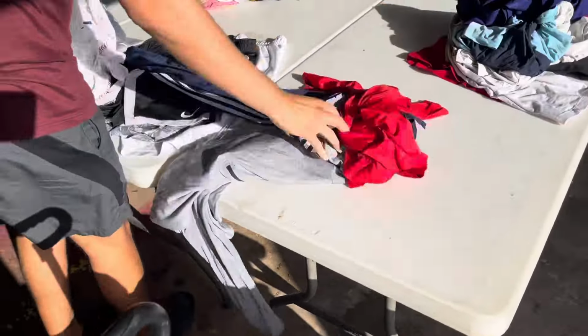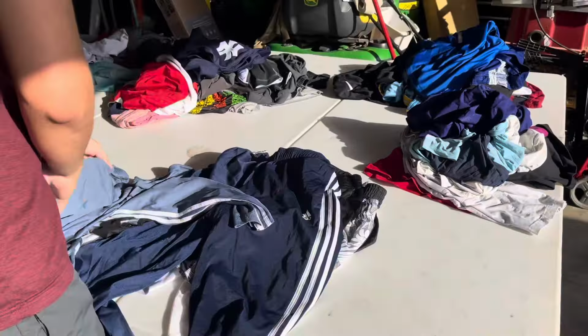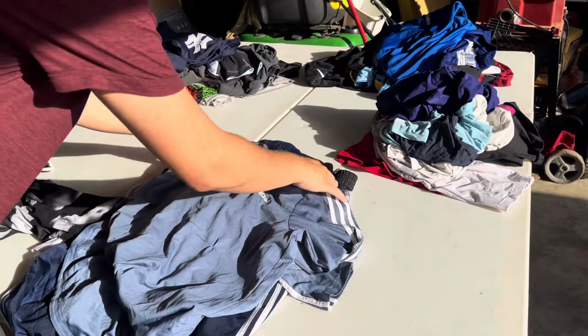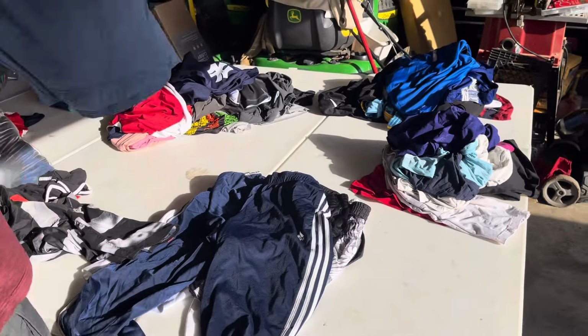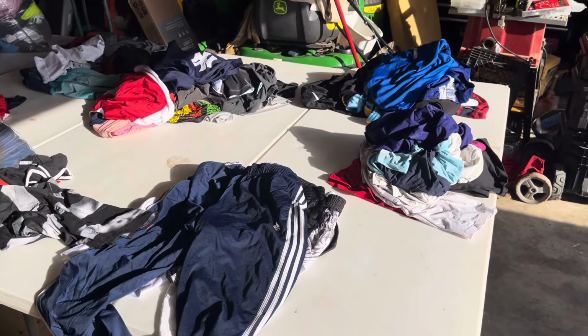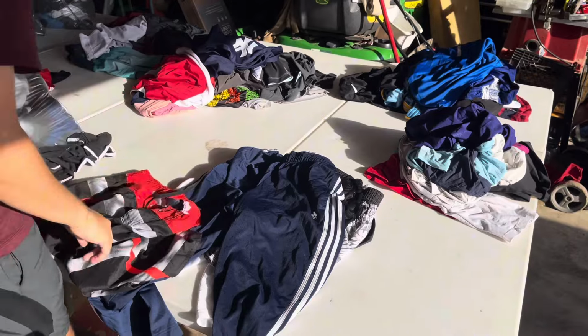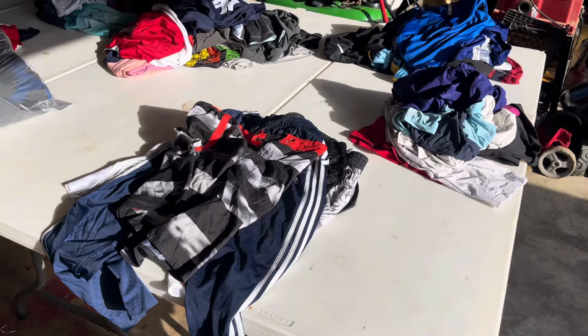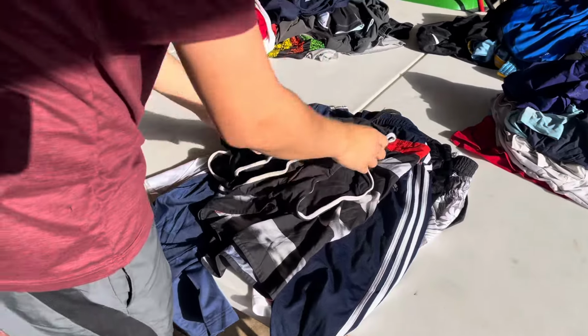So we finished this off in about a good 2 hours or less. Thankfully, I had a little help to sort things out. And if you all were wondering what is the top seller from one of these pallets, besides name brands like Nike and Adidas, I happen to sell basketball shorts the best out of these pallets. So that's what I always look for when we buy these.